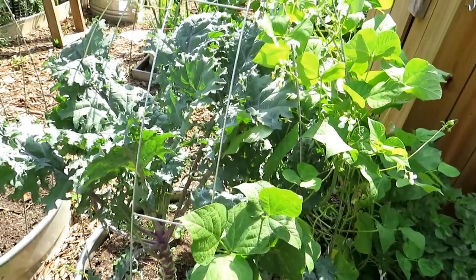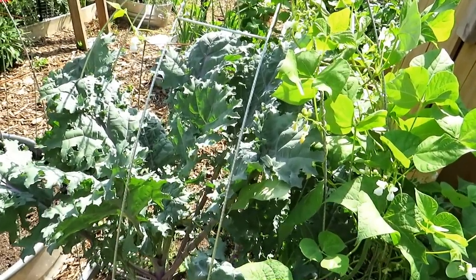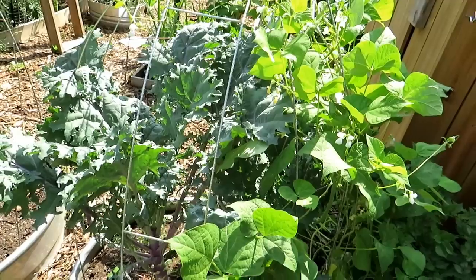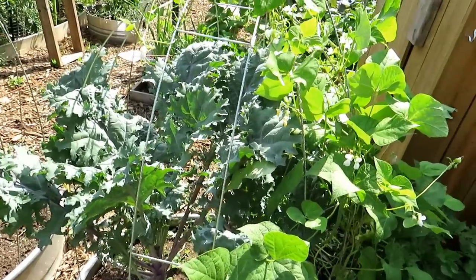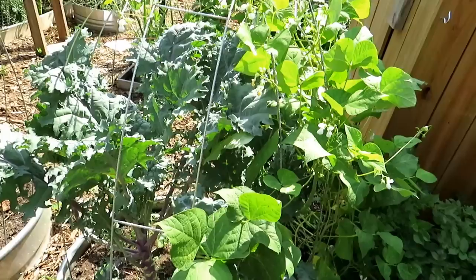I use Castile type soaps, which are very, very mild, so I use 1 to 2 tablespoons. If you're using dish detergent, soaps like that, start with 1 teaspoon to 2 teaspoons. You don't want to overdo it. Kale leaves are really thick, really strong, so I'm using a higher end dose of the neem oil for managing the problems on these plants.